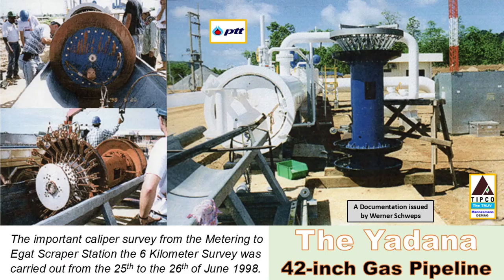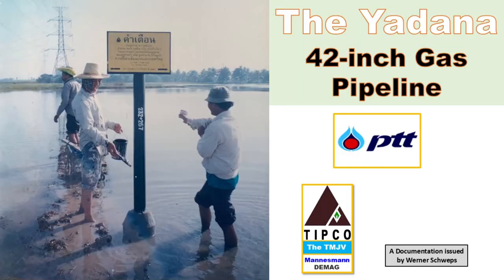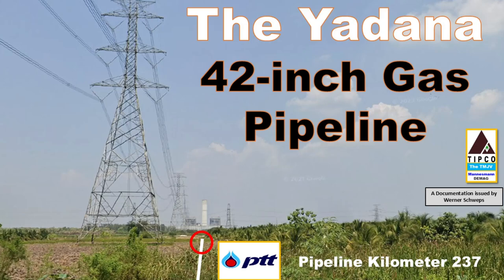The important caliper survey from the metering to the EGAT scraper station, the 6-kilometer survey, was carried out from the 25th to the 26th of June, 1998. Pipeline kilometer markers and warning signs were installed by us as can be seen in the pictures. Here, after almost 240 kilometers, is the end of the 42-inch Yadana gas pipeline, and the gas becomes electricity.